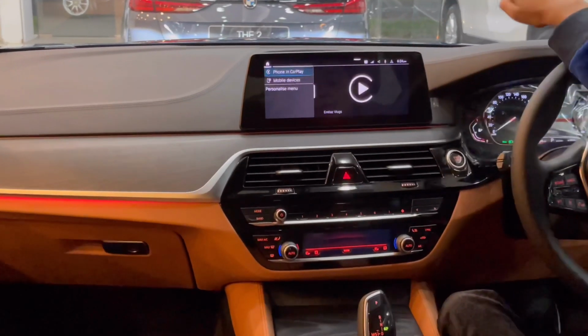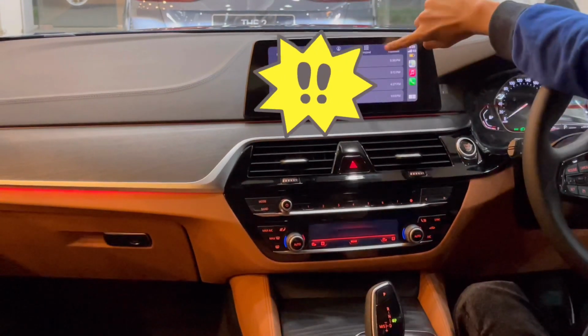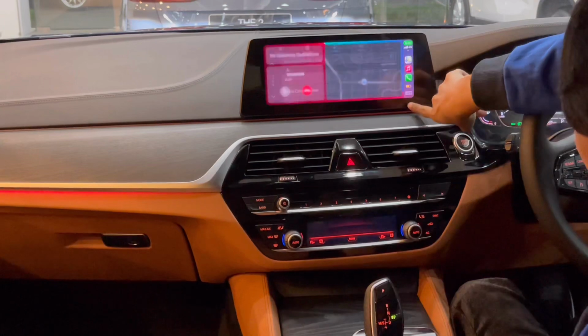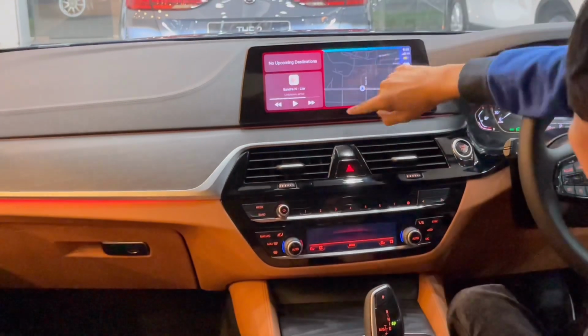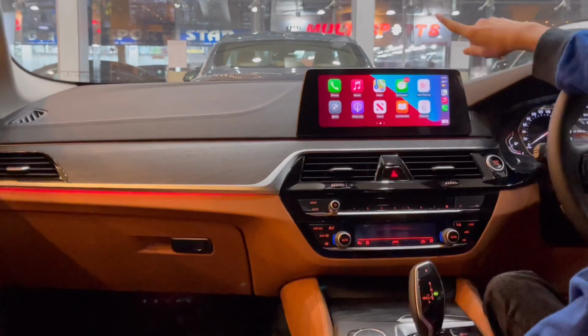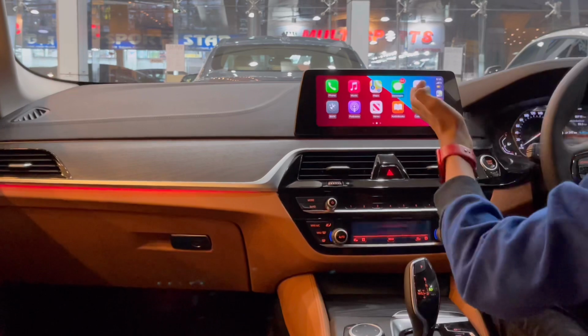Now if I go to my Apple CarPlay, right there, my phone is connected. That's why, oh sorry, what is happening there? I just called somebody. So over here you have your Apple CarPlay, and you have the music over here, then you have the apps over here, and there. Apple CarPlay works very well on this system.